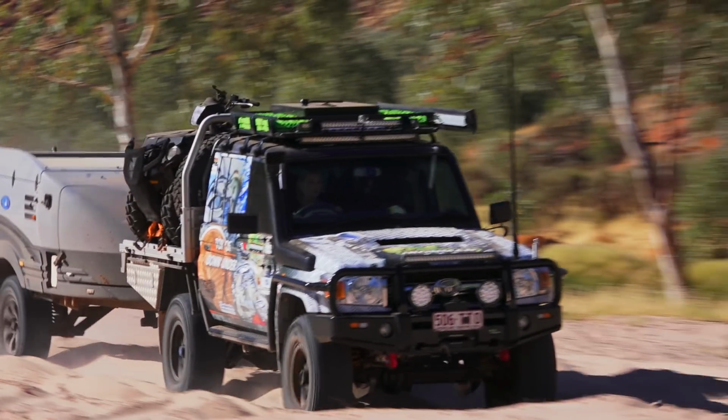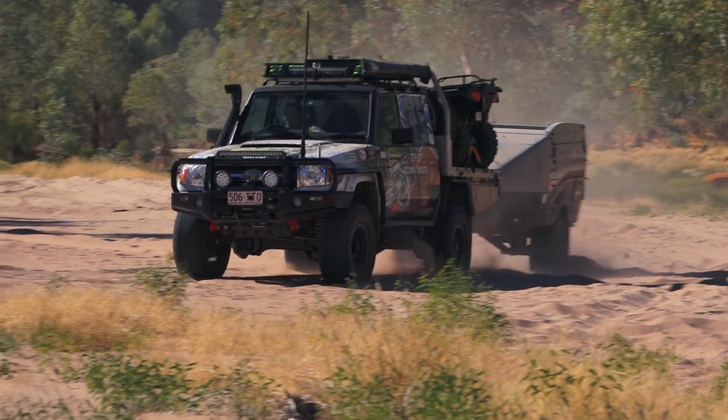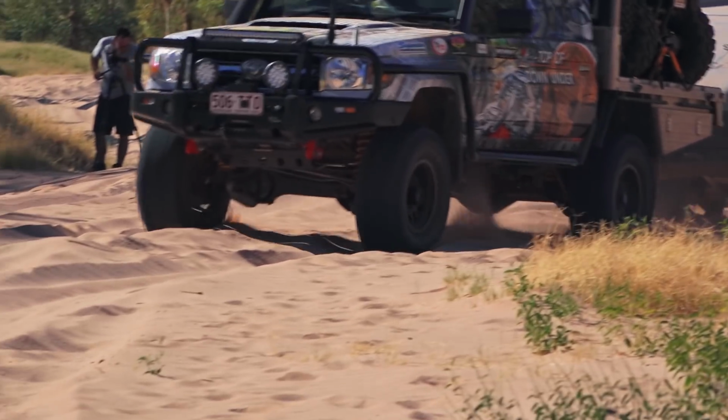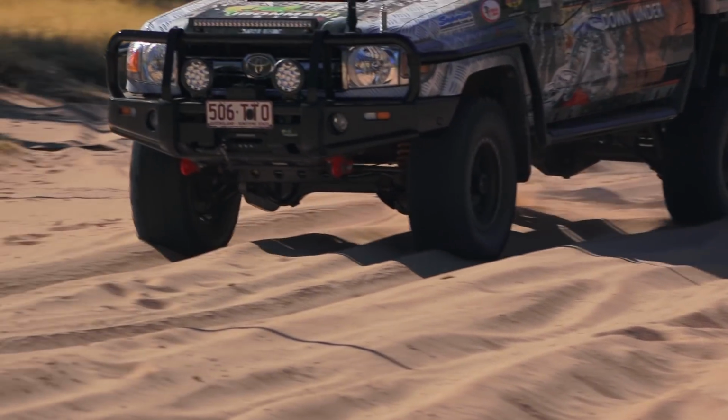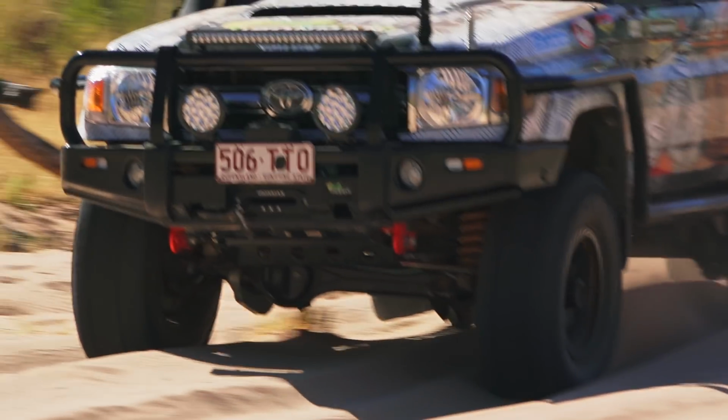This is right here where Don was stuck, poor fella. He was pretty pleased to see us. Here we go, Jimmy's in sight now, nearly there. Made it, woohoo!